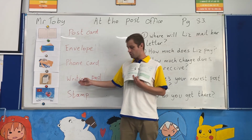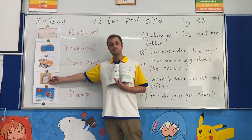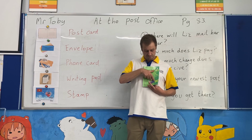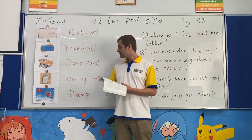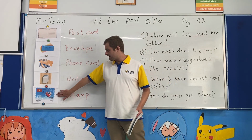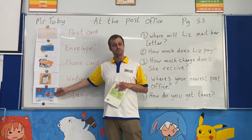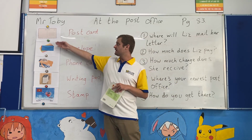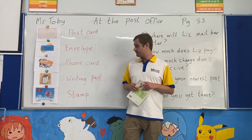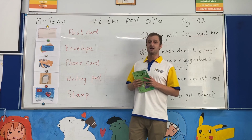Okay. Next we have writing pad. Writing pad. Okay. So this is special paper we use to write our letters. Okay. It has lines and is usually smaller than A4. Maybe this size, maybe smaller. Finally, we have stamp. Stamp. Okay. A stamp is what you have to use to send your letter. You go to the post office with your postcard and you buy a stamp. If you want to send a postcard to Vietnam, it's very cheap. If you want to send your postcard to England or America, it is more expensive, but every time you send a letter or a postcard, you need a stamp. Okay? So that is our vocabulary.